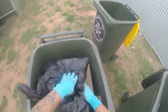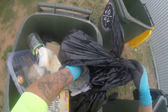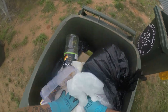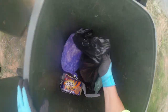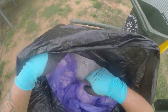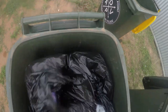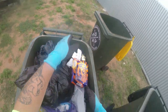There's a can there somewhere. There it is there. This is why I empty the bags out. Don't have to dig through it. Empty it out and it's done. Nothing in there. Squash it down as much as I can. Try and fit it all in. Well, I think they're a bit bubbly. Melted.